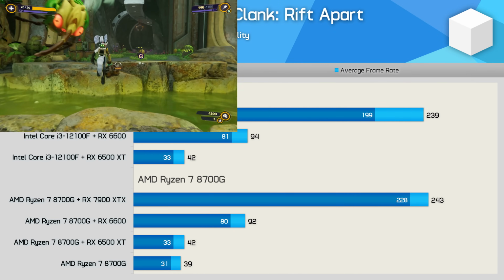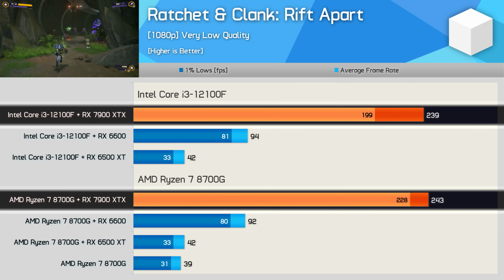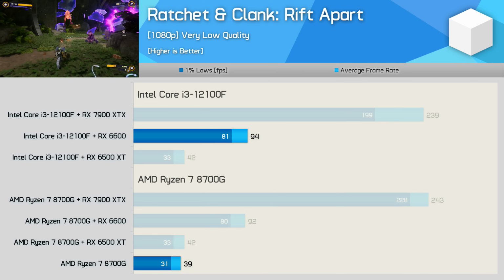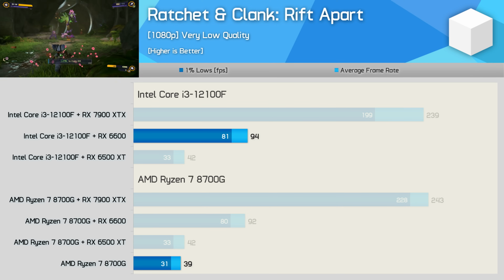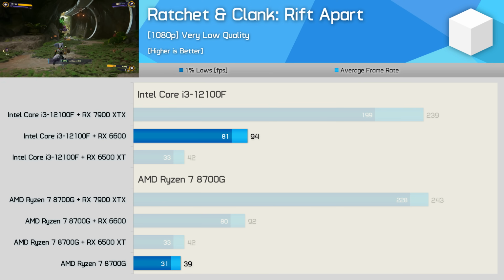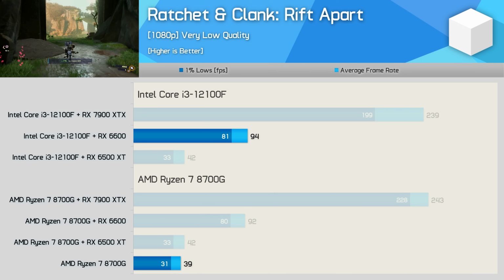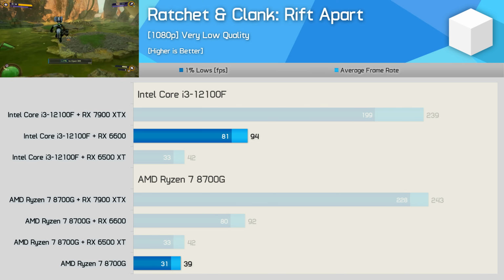Ratchet and Clank Rift Apart also isn't a very CPU-demanding game, so the Core i3 is able to match the 8700G when armed with a high-end GPU. Then once again we find that for those of you who have around $300 to spend on your CPU and GPU combo, the 8700G simply doesn't make sense, as the Core i3/RX 6600 combo is 141% faster, and with 94 FPS on average, enables a significantly more enjoyable gaming experience.